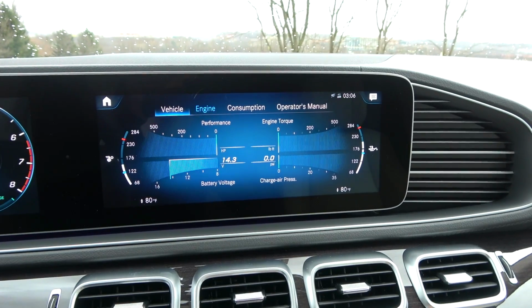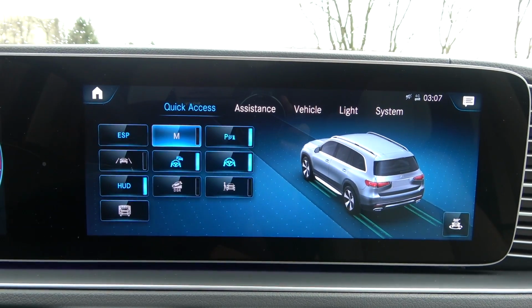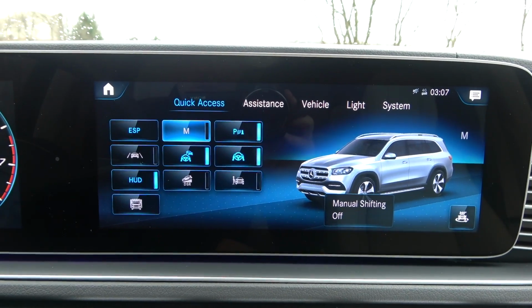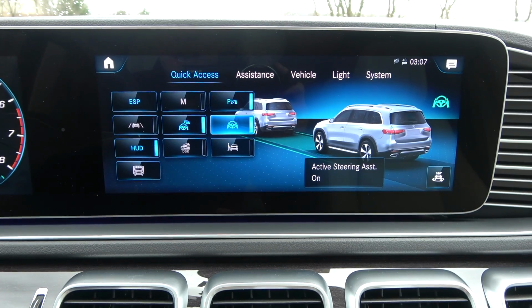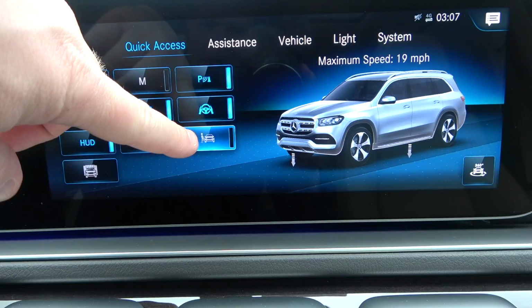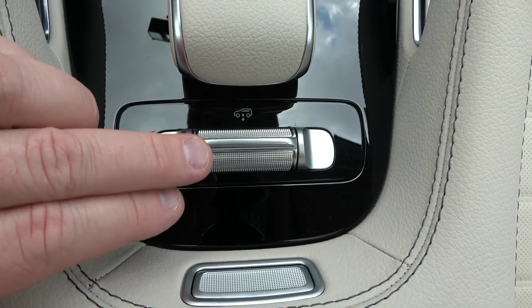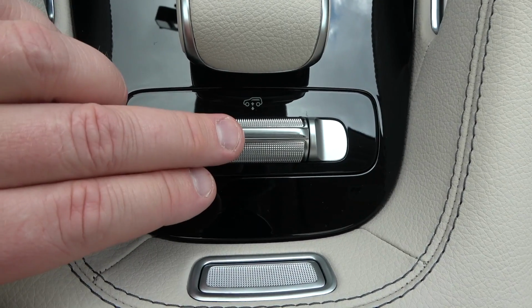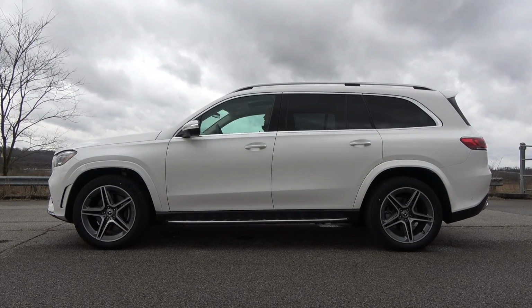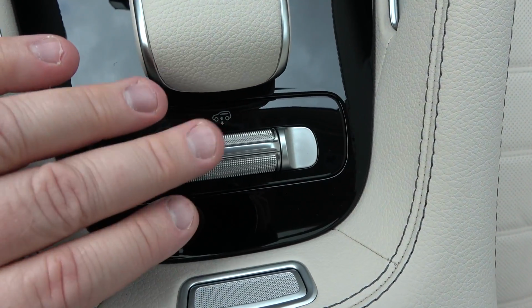Now we got engine performance right here. We'll go to settings, and we have traction control settings. If we want to have the transmission in manual, this is stop and go assist ready, active steering assist, lower when getting in. So if we activate this feature here, the car will lower when it notices that you're walking up to the vehicle, or you can lower and raise it on your own with this button right here. Now this is Mercedes air matic suspension. Check this out. So depending on what ride height you want to have in your GLS, you adjust that right here.